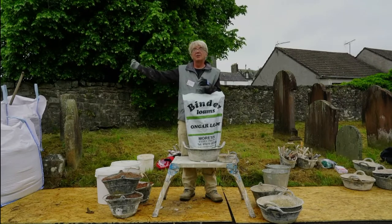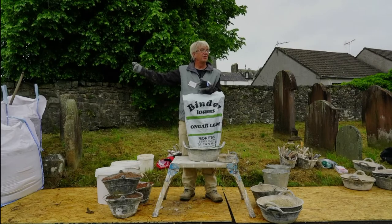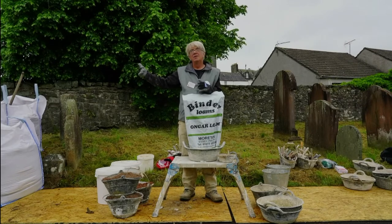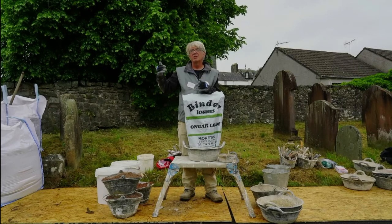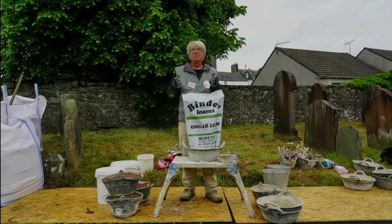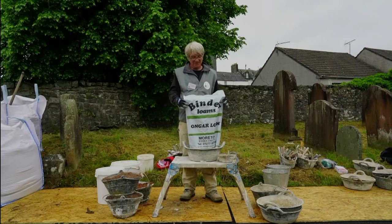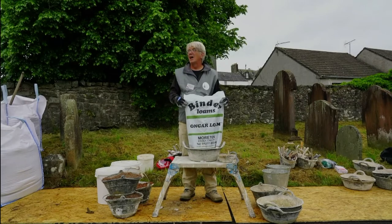There's a guy down in Devon who sells pre-mixed earth plasters for EcoBuild. £70 for 25 kilograms. Do you really want to pay £70 for mud? But this, £3.50 a bag.